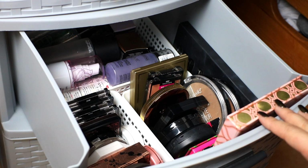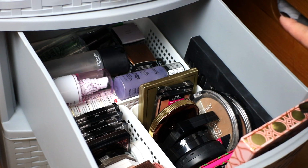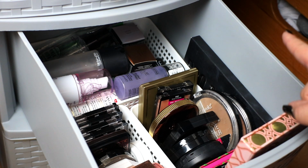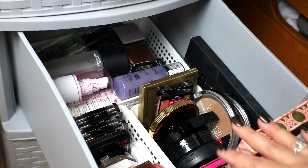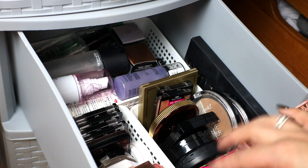I hope you guys can see this drawer okay, but in this next drawer, this one's a little bit of a mess, but oh my god, ignore my sweaters too. My sweater drawer is so full, I can't fit anything else in it, but this is where I keep my bronzers, blushes, highlighters, contour products, as well as setting spray.